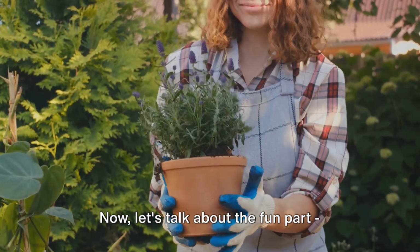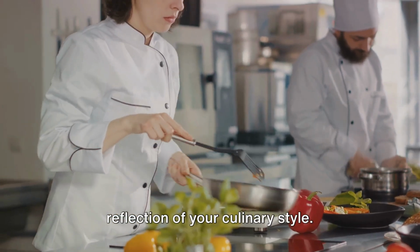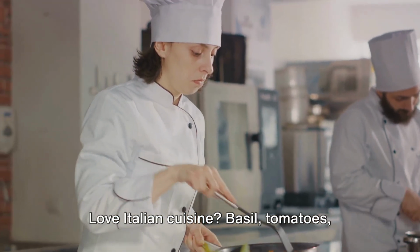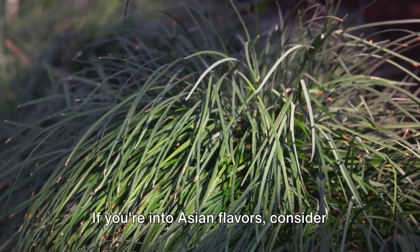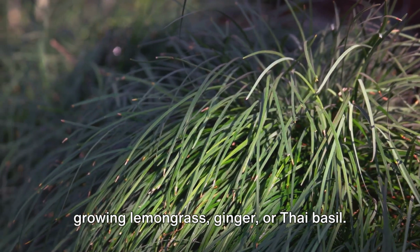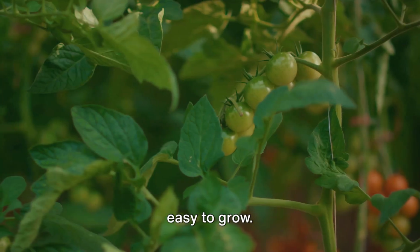Now let's talk about the fun part: personal taste preferences. Your gourmet garden should be a reflection of your culinary style. If you love Italian cuisine, basil, tomatoes, and garlic are indispensable. If you're into Asian flavors, consider growing lemongrass, ginger, or Thai basil. Some gourmet ingredients are surprisingly easy to grow.